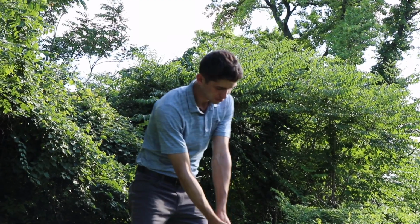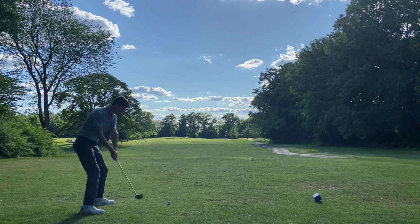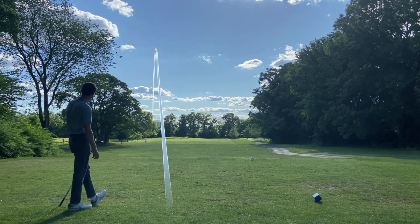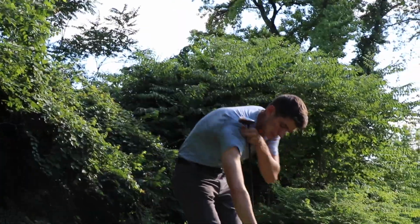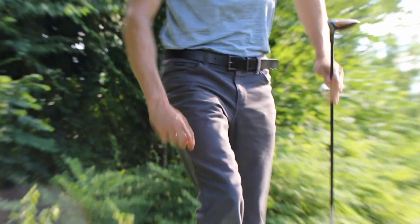We'll see what we can do here. Lay one up right to the front of that greenside bunker. That one is absolutely murdered. So that's like the left edge of that bunker in front of the green. That's up there though. That's up there. Talking about. Oh, okay, grab that tee. That was good.